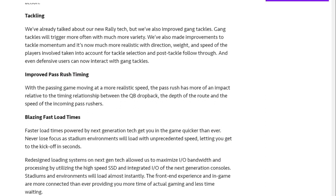It was pretty impressive. Blazing fast load times. You guys have probably already seen this on previous gen. You'll see it also on next gen. Faster load times powered by next gen tech can get you in the game quicker than ever. Never lose focus as stadium environments will load with unprecedented speed. Redesigned loading systems on next-gen tech allowed us to maximize bandwidth and processing by utilizing the high-speed SSD and integrated graphics on the next-gen consoles. So again, a lot of great stuff all around.